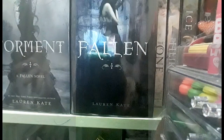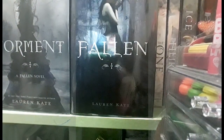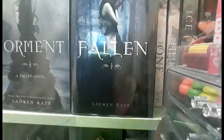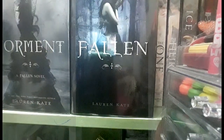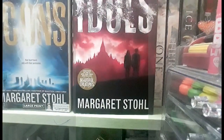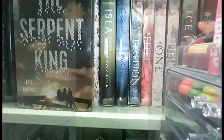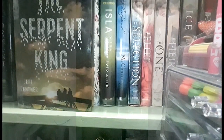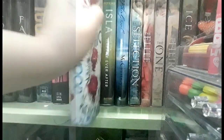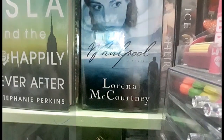So here it goes. These are my two books by Lauren Kate. It's not complete yet. First is Fallen and second is Torment. A Fallen novel. Next is from Margaret Stohl, Icons. Next one is The Serpent King. Next one is Witchwood. Isla and the Happy Ever After by Stephanie Perkins.